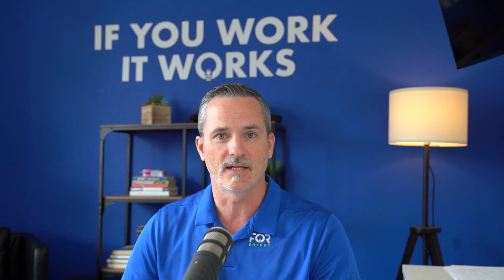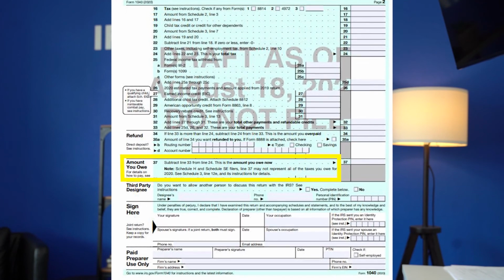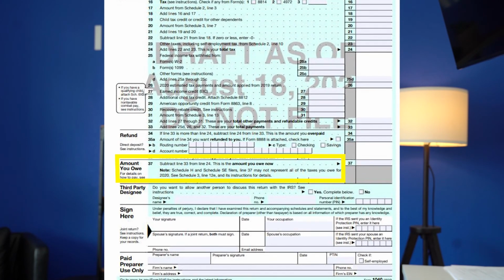So take a few moments with your energy consultant. Check out your tax return from the previous year. Look for that line item that says total amount owed or total taxes due, and determine what your tax liability is today, and take full advantage of this 26% federal ITC while it's in place. And if you can't use it all in the first year, you have up to 3 years to roll that over and use it against tax liability in future years.